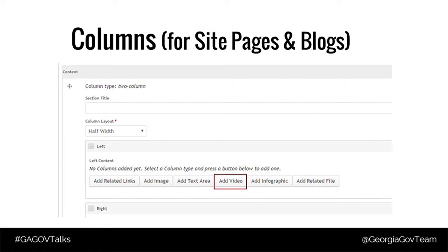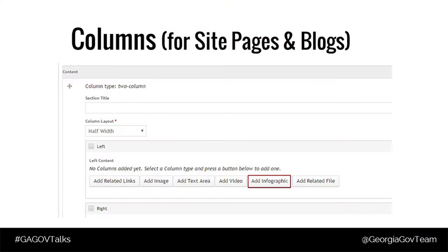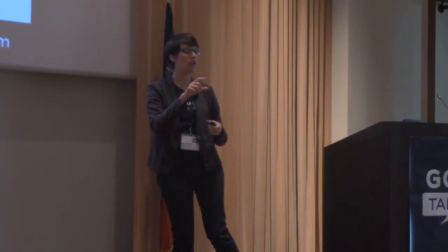Video, again, structured, responsive video that will resize based on the device that somebody's using instead of just trying to embed a YouTube video in the middle of your page. Our infographic tool is great for anyone who is using infographics because when you're on a mobile device, you can click on it and it lets you pinch and zoom on that infographic, which previously within the rest of the platform, we can't pinch and zoom on an image on your phone. But with the infographic option, you can.